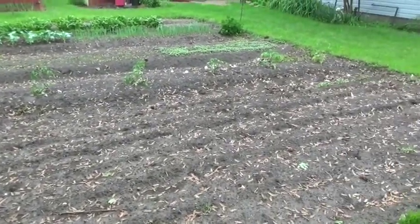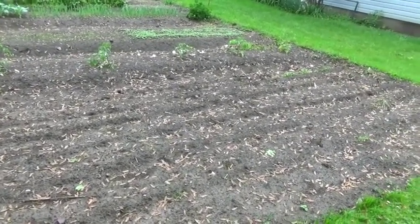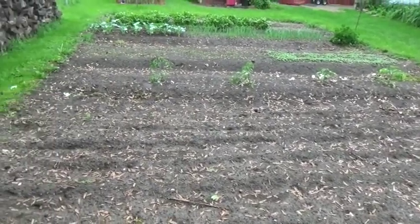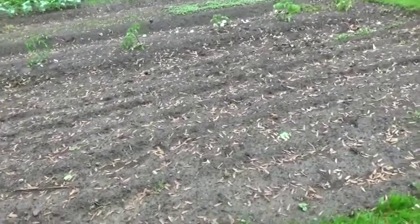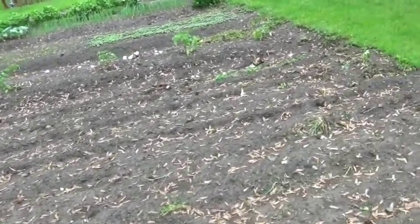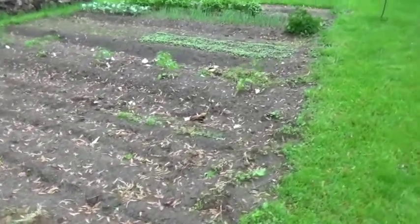It's a dreary day, and we have had nothing but rain for about the last 10 days. I haven't been able to get out here and do anything, but I'm glad I got all this planted before the rain started. Kind of busted my butt and got it all done. But I'll be showing you guys some clips as the garden grows.